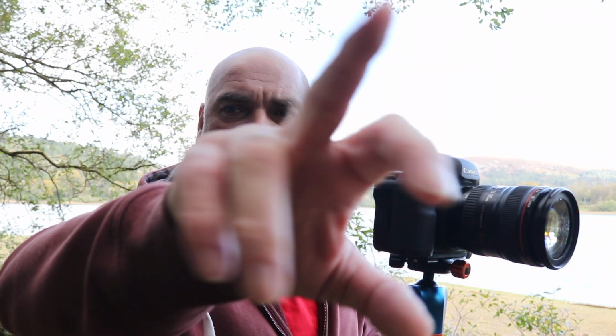Right, I'm going to make this my last shot for today, and then I'm going to head back to the car. Although it looks like really nice weather, it's actually pretty cold this morning. I'm going to switch sides because that's looking awful, all that glare. Terrible. There we go, that's better.